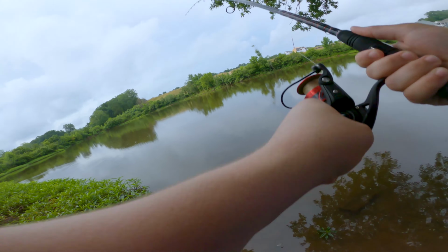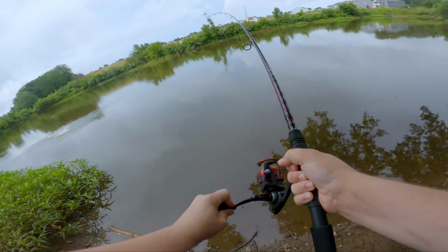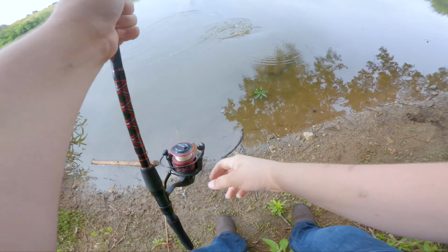Had a fish on, but he dropped it. There he is. Yeah, there we go. Nice fish. Oh, there we go. He got hooked twice. Oh, nope, just once.